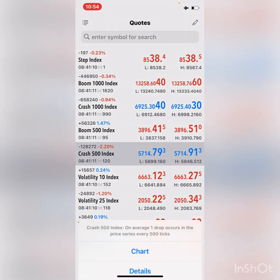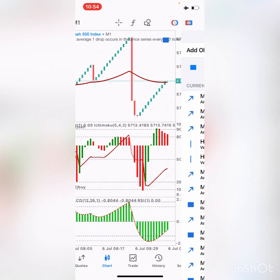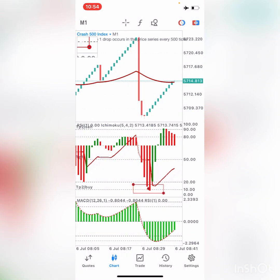Let's take a look at how to do it on Crash. Remember I said it also works. We actually have a nice setup right here. It just happened, I think, how many minutes? 10 minutes, less than 10 minutes ago. So we said below 20 level, your Ichimoku and your accelerator oscillator should be below the 20 level, like where I highlighted. Then your MACD this time should be at the bottom like that.